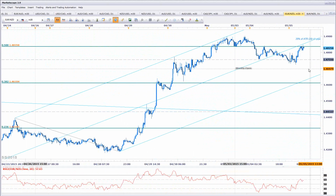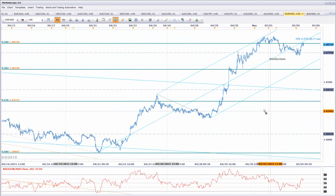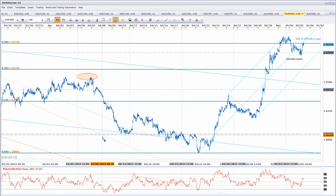Here's what the scalp looks like. The formation is also very clean. This is off of a couple of weeks back. This is off the March lows, if I'm not mistaken. Yes.